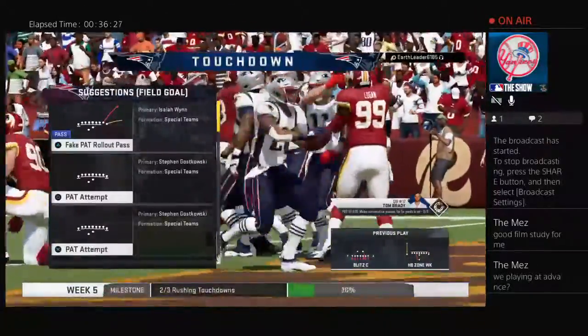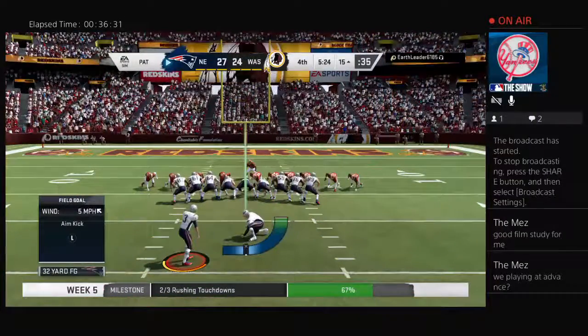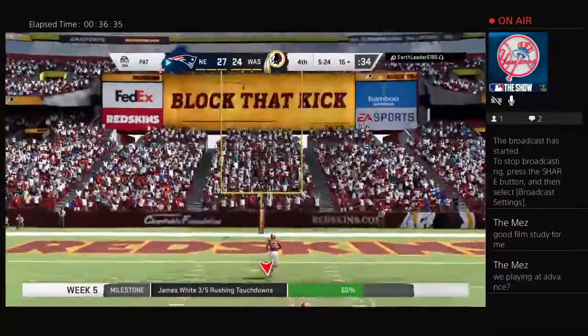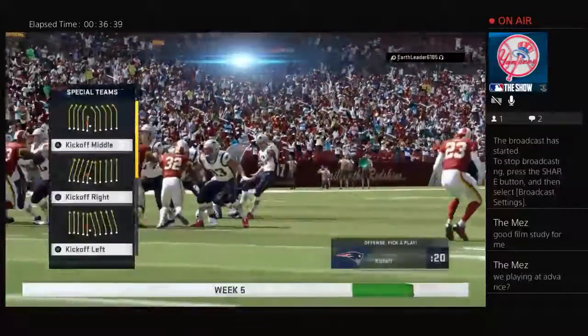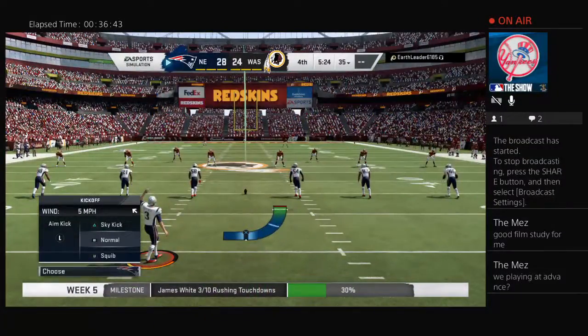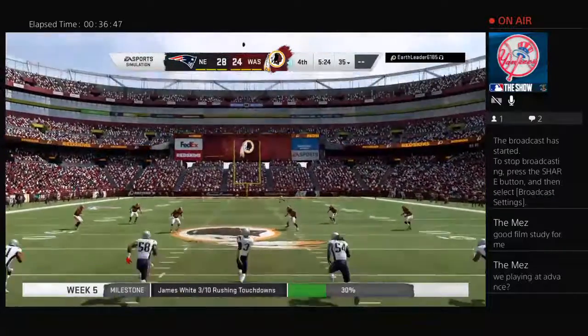Touchdown, New England. James White with his 2nd touchdown of the game, 4th of the year. And once again, the Patriots are back out in front. Extra point good by Gostkowski. And the decision to just kick the extra point winds up successful. Gostkowski now, after the touchdown, he'll send this one away.